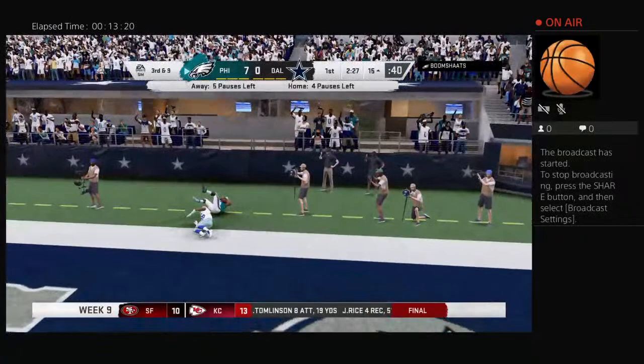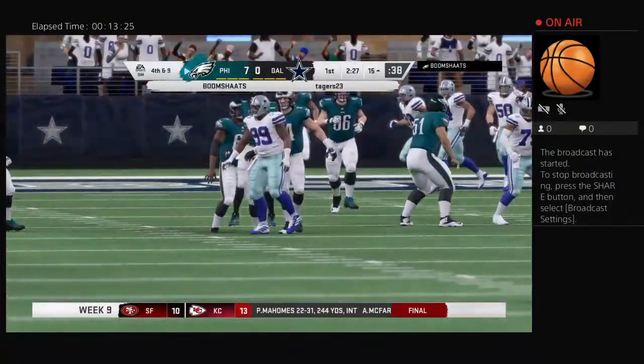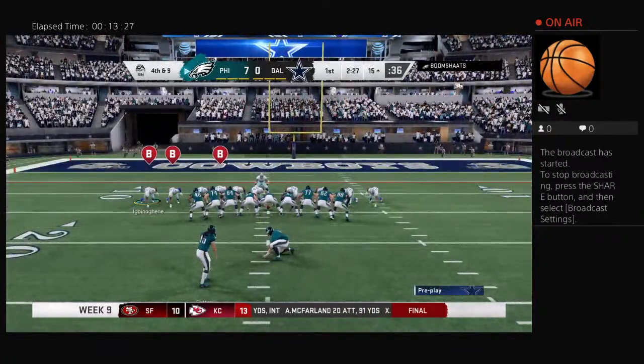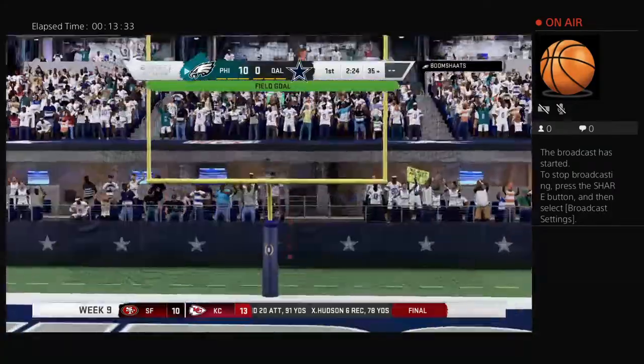To the end zone, but it's incomplete. Not only was the call spot on, how about the execution of that defense right there? The zone was absolutely locked up tight. He was trying to force it in there on third down.